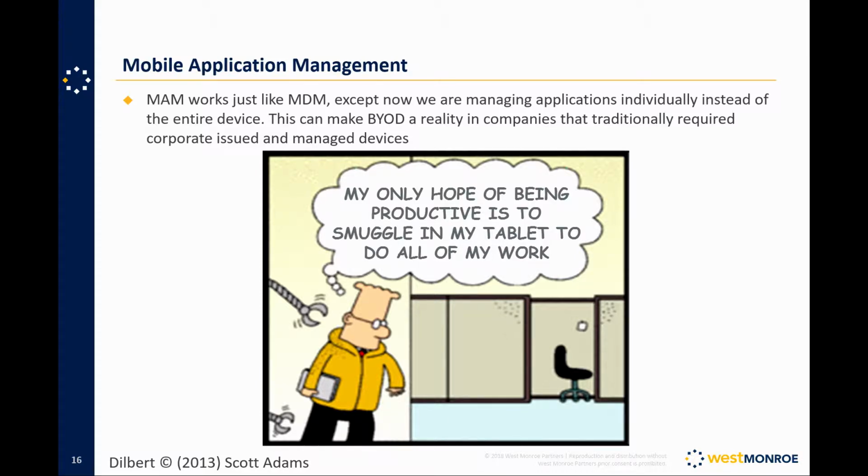So let's jump in here into mobile application management and really focus on the difference between the two and what the functionality is. With mobile application management, now instead of encrypting just the device, you're encrypting an application inside of the phone. So, thinking about email, you can containerize that and really lock in and force users to only use an Outlook app on their device if they want to access corporate email.